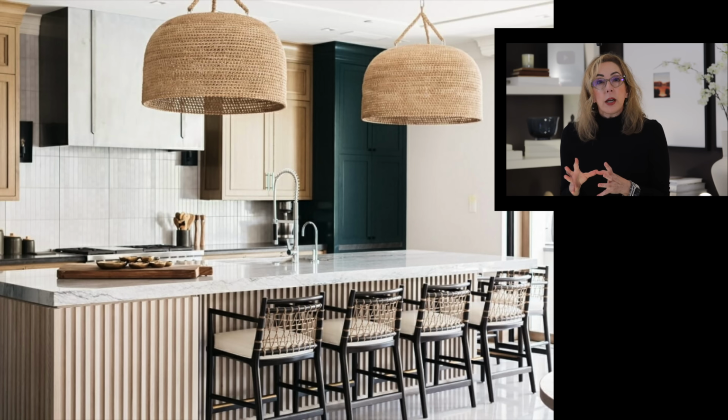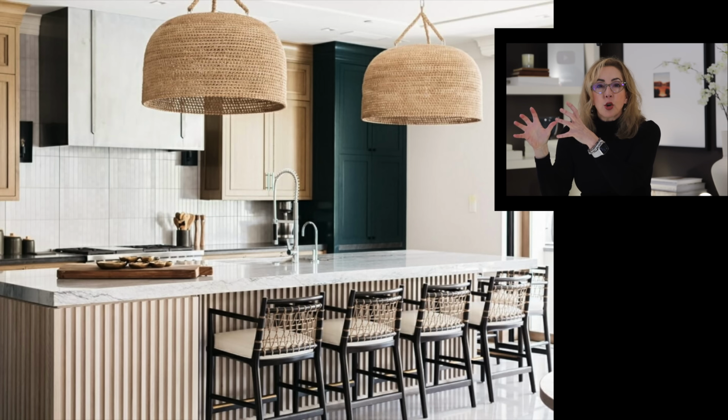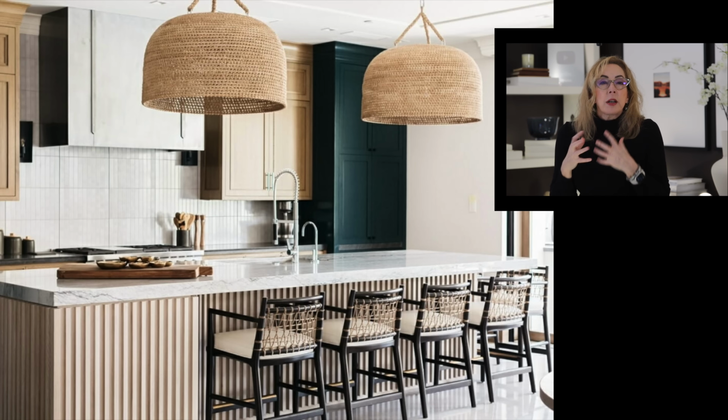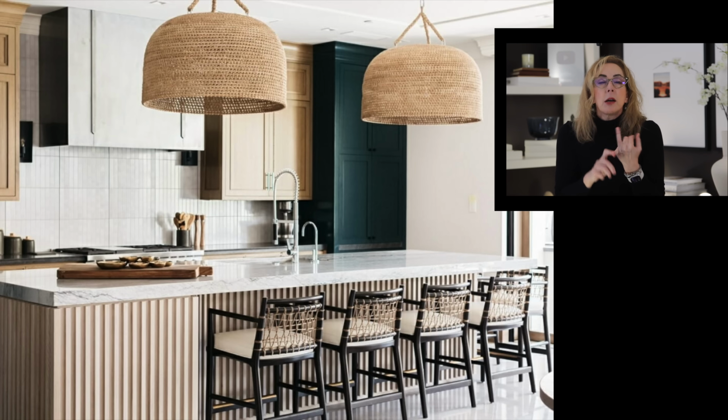of a focal point, but then they popped up and added textural pendants over the island that are woven, kind of a raffia basket style. Nice and yummy. Change of texture. So now you've got fluting, natural wood, painted wood, and the basket textures in the ceiling. So these are easy ways, right, to introduce a little tooth, a little bit of interest to things.